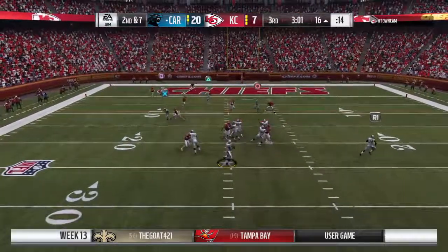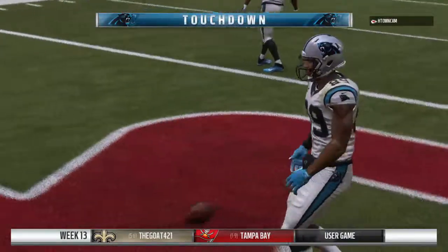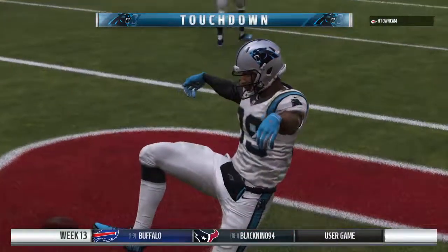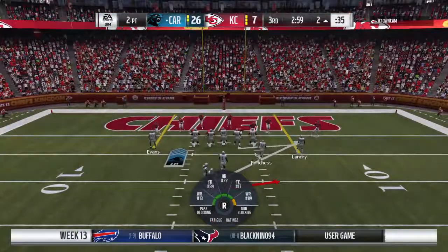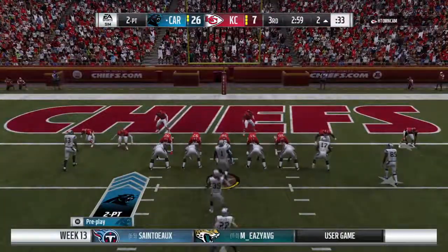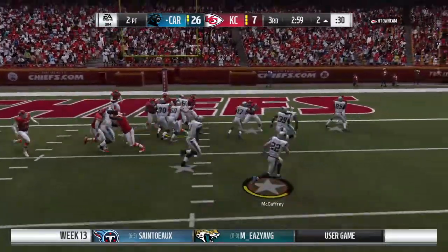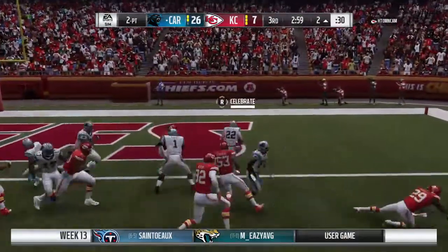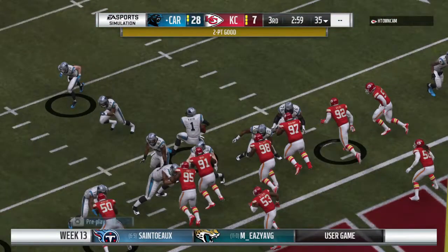On second down, here's Newton. And he's got it. Touchdown, Panthers. Jarvis Landry with his second touchdown of the game, number 8 on the season. And thanks to the interception, the Panthers offense cashes in with 6. There's a toss coming right, and he is into the end zone to bump the lead up 2 more.